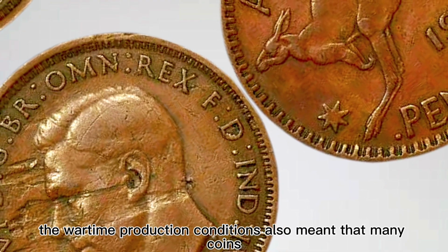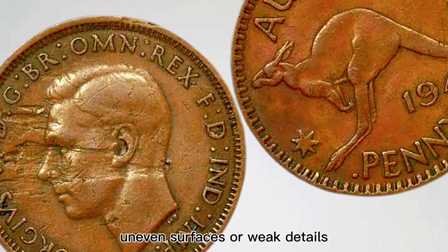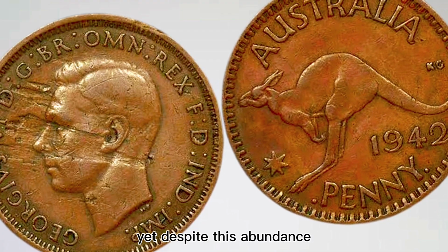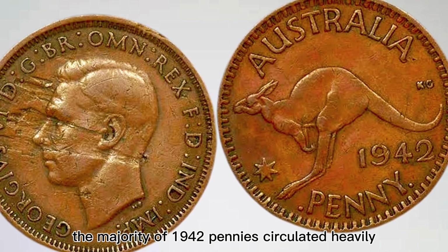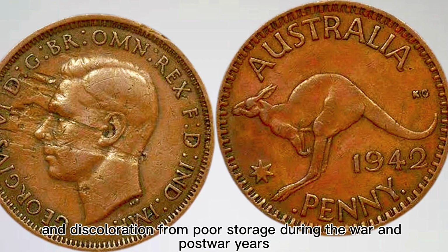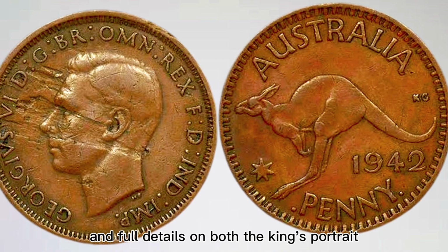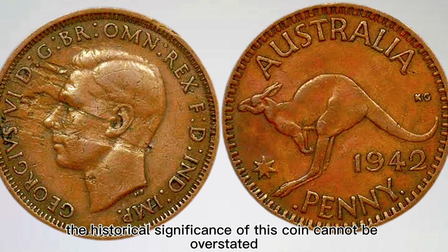The wartime production conditions also meant that many coins suffered from poor strikes, uneven surfaces, or weak details, making high-quality examples scarce. The mintage numbers were high, as millions were needed to sustain the wartime economy. Yet despite this abundance, coins in top grades are surprisingly rare. The majority of 1942 pennies circulated heavily, often acquiring deep wear, rim knocks, and discoloration from poor storage during the war and post-war years. Collectors particularly seek coins that show crisp lettering and full details on both the king's portrait and the kangaroo's features. The historical significance of this coin cannot be overstated.